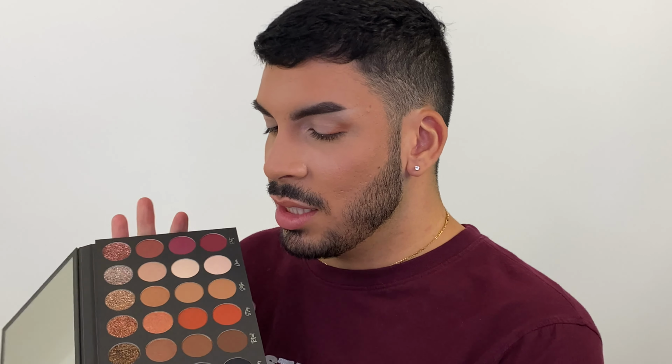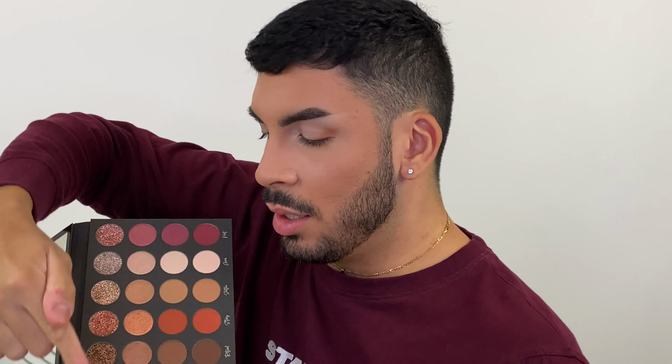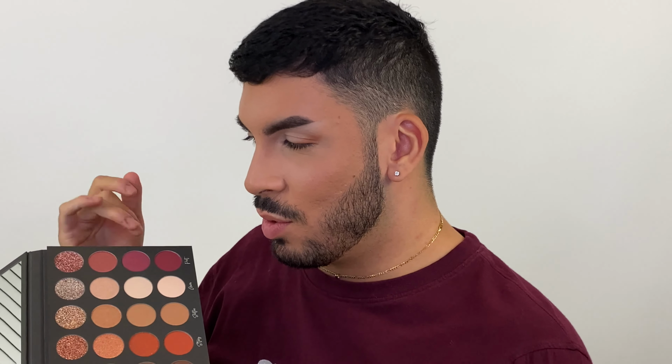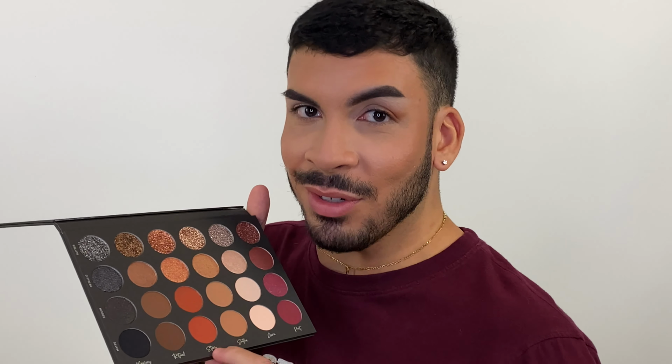Alright, so we're gonna be using this one, and then grabbing the other. Bag 21. I don't think it has 21 shades. So this palette's set up kind of differently, because it has glitters going up this. Well, it's supposed to go this way, but glitters over here, then metallic, sequins, and then mattes. So I'm just honestly gonna go this way down. So number 21 would be the matte shade Story, this burnt orange right here.